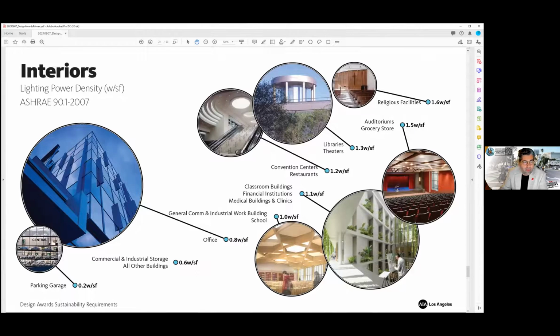This is a quick chart comparing lighting power density to the ASHRAE 90.1 2007 standard. It shows what the different variables and baselines are going to be for a couple of different project types. Your job is to pull these numbers from local code, or get your engineer to pull them for you. You're actually going to see them on the electrical engineering drawings: the watts per square foot in the baseline and the watts per square foot for design.